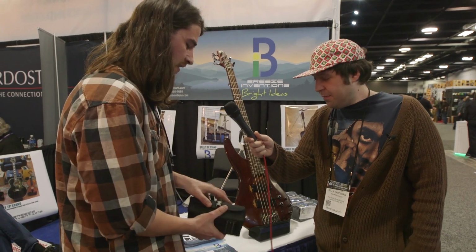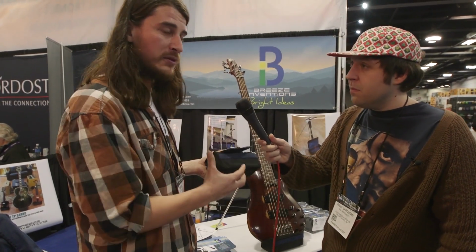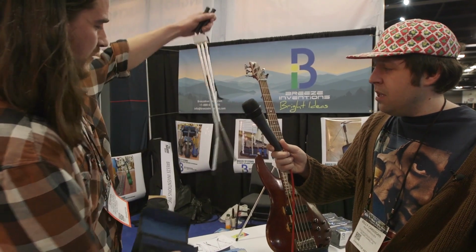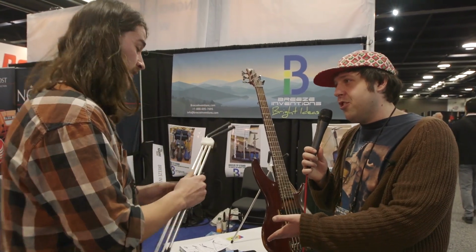So we got a cool new guitar stand, instrument stand. It's the world's first portable stand that folds out to a full size. And the coolest thing about it is it snaps itself together like that. If you had a cargo pant, you could fit that easily in your cargo pocket.